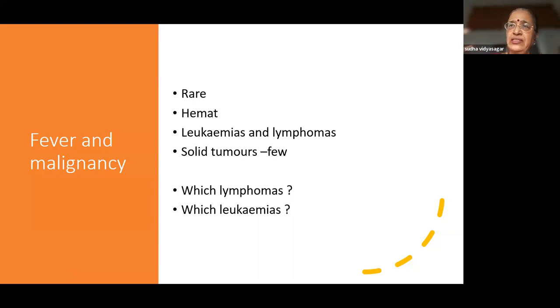If you go on to malignancies causing fever, again, solid tumors are few. You don't get much fever in a solid tumor. Maybe you can get it in an RCC, you can get it in a hepatoma, etc. But it's the lymphomas and leukemias that will predominate. Okay, fine. So we are looking at hematological malignancies causing fever and a big spleen. Right. So you're looking at two criteria.